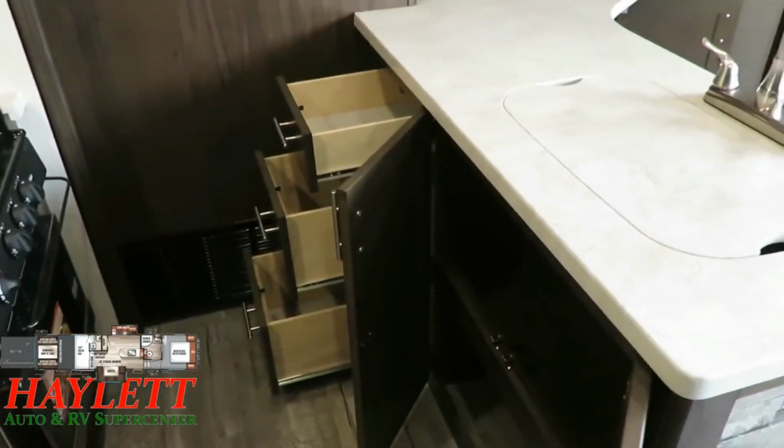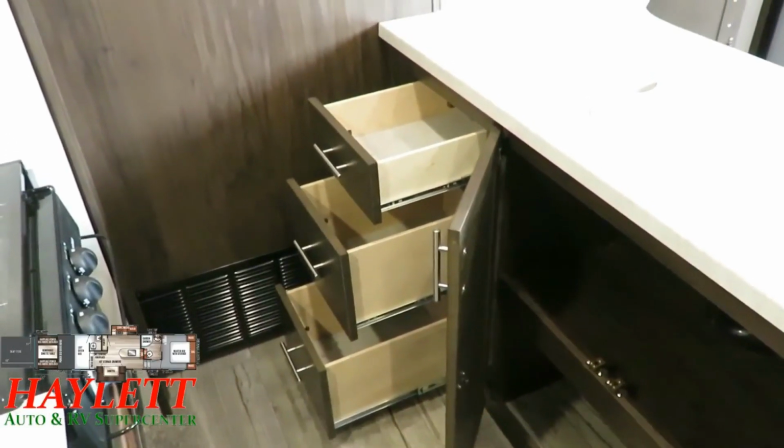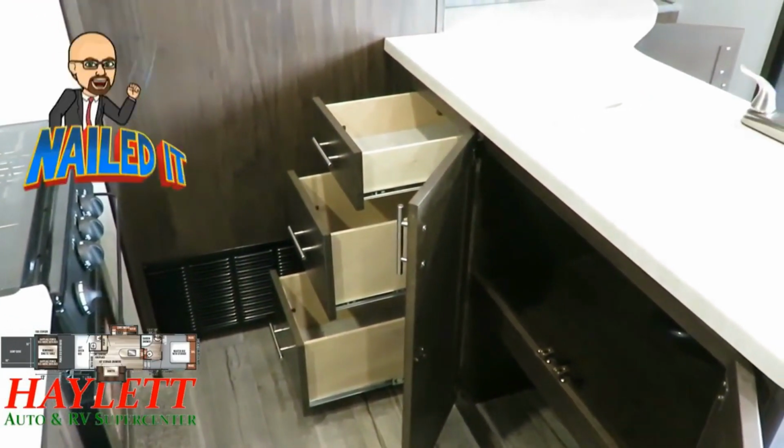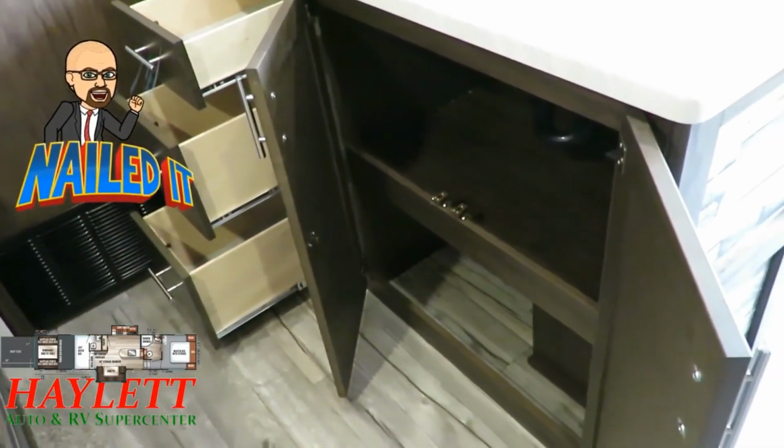under that Peninsula countertop. And you can see, so far you haven't seen drawers. You obviously have easy access drawers, plenty of them, and the bottom two drawers are actually extra large, if you notice. Now, down here, you've got all sorts of shelf space.